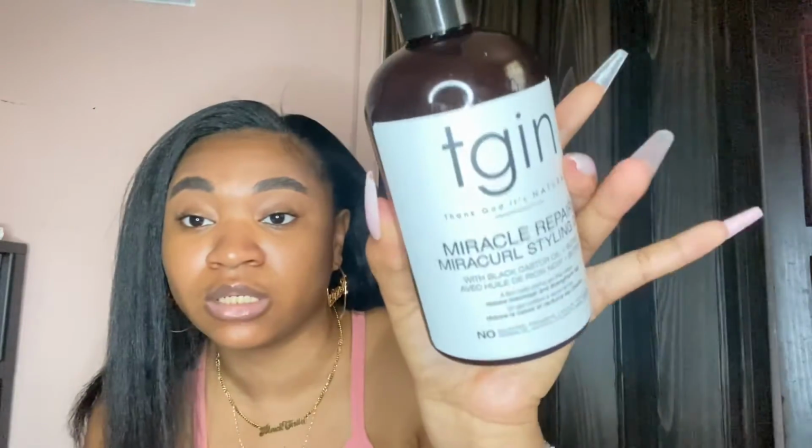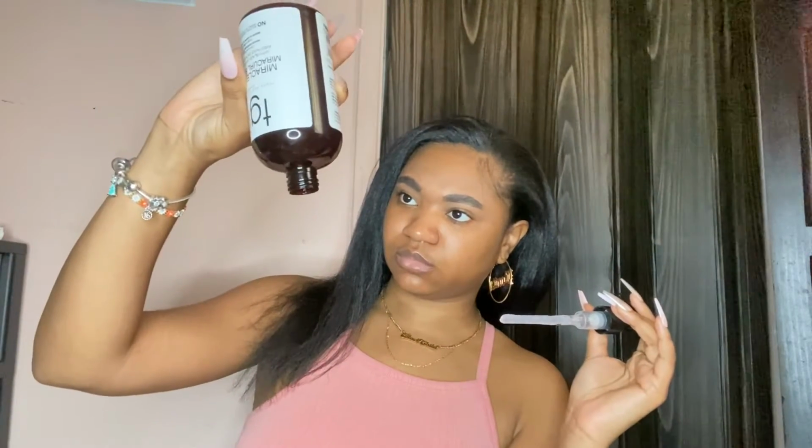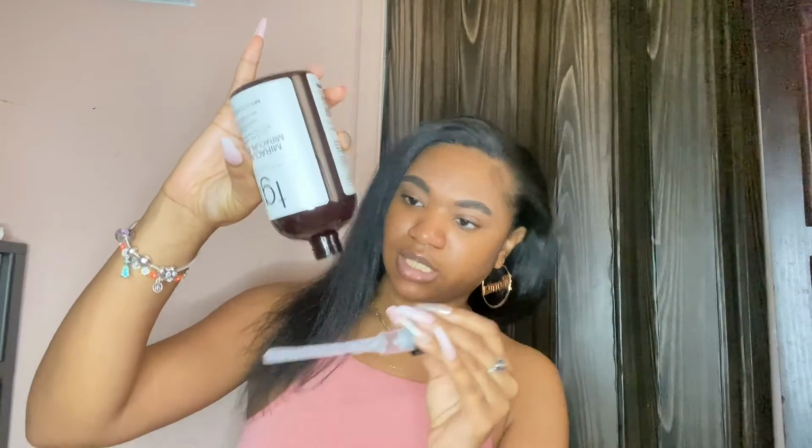Let's go ahead and see what this smells like. Okay, so it's a light gel. I can see it coming out, but it smells absolutely divine. I cannot wait to style my hair with this, probably in like a month or two.